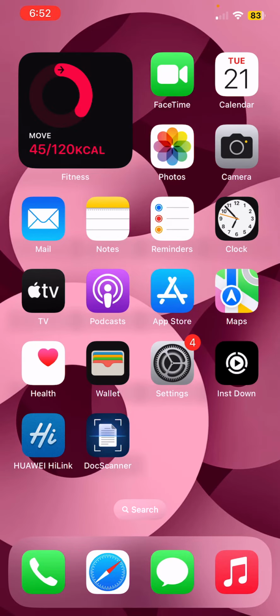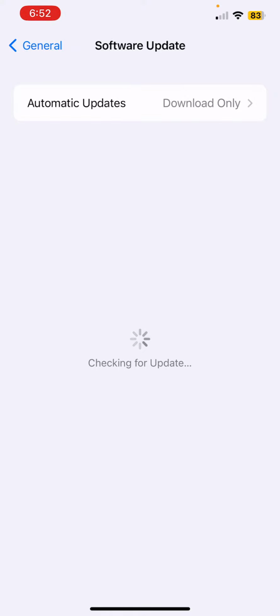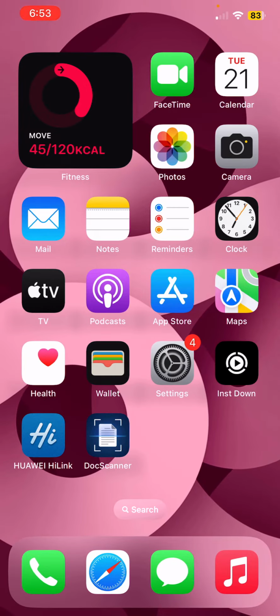So guys, first of all, keep your iPhone updated. Make sure to install the latest software updates on your iPhone, as they often include optimizations to improve battery life. So for this, go to settings, scroll down, tap on general, tap on software update, and wait for checking for update. So I have the latest version on my iPhone.